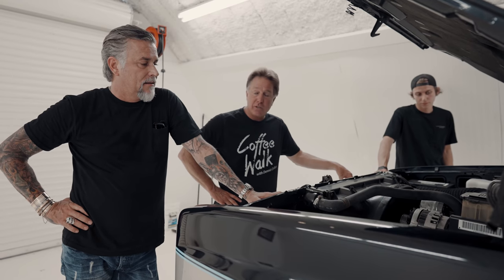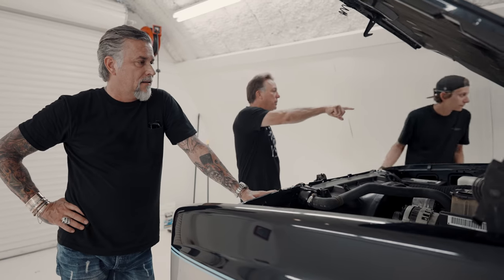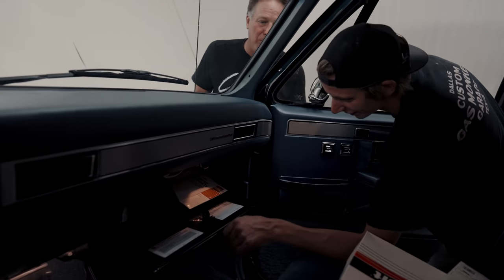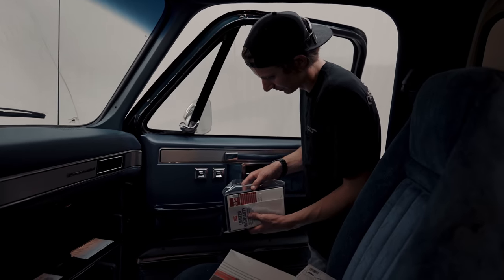But it's 113 actual miles, one owner on the original title. Open the glove box. When I pulled the stuff out of the glove box, he said it had never been touched. I'll give you 55 grand. Dude, you can actually read the tag on this one. Isn't that crazy? That's pretty rare.